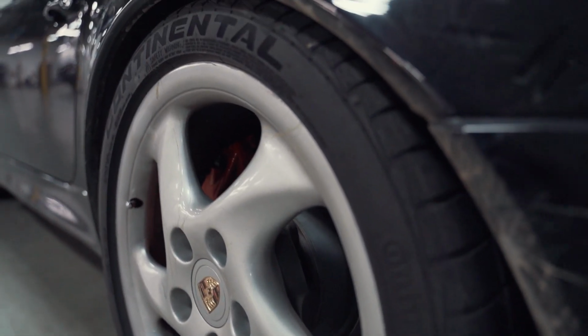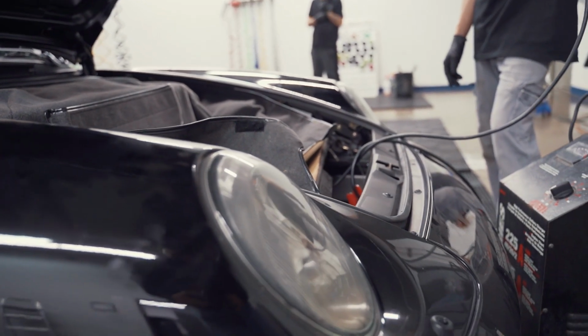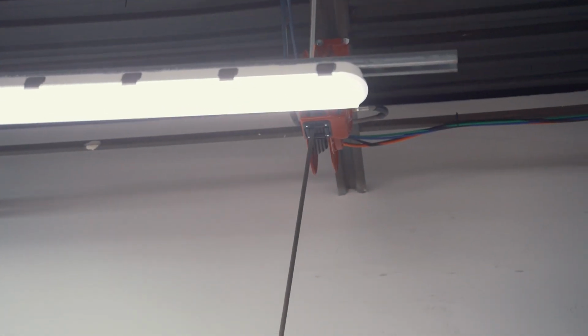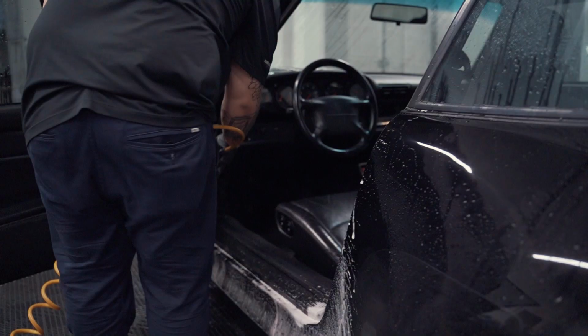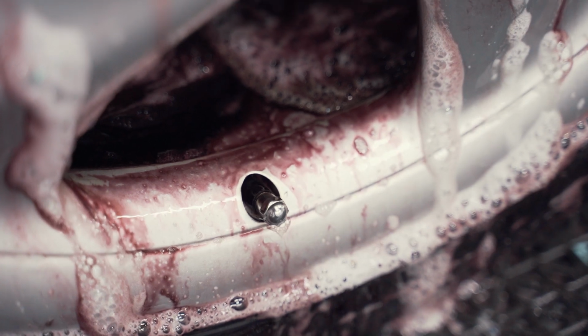Unfortunately, this 993 had to be pushed around the shop. The battery would not hold a charge after 10 years of being in storage. The original customer who called us on this vehicle lives in Canada and called us to get the car ready to sell. The car was being stored here in Chicago, so the customer arranged to have the car delivered to us without us ever meeting in person, which is not that uncommon on some of the higher end vehicles we work on. But this story has a couple twists and turns, so make sure you keep watching.